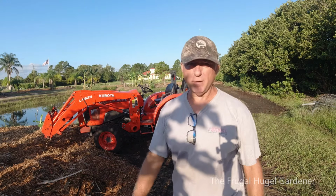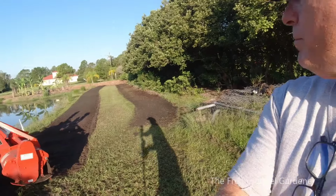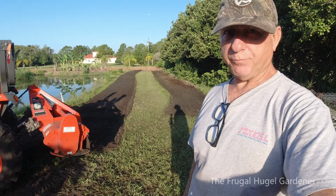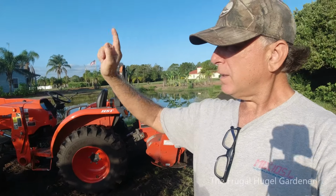Okay, that takes care of this side. So that'll be 2 nice rows of plot field over here, so the animals have some food. I got another one on that side of the pond. Got another one in front of my garden. Now I'm gonna go do the fence line.